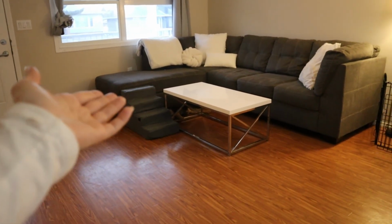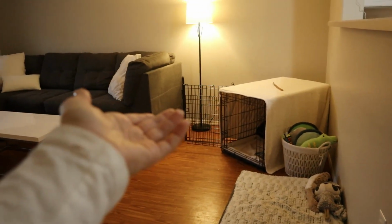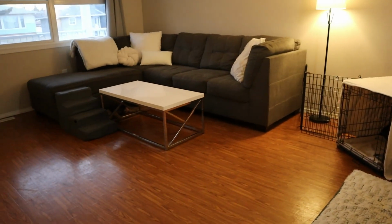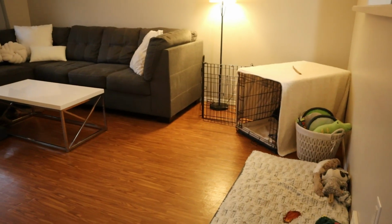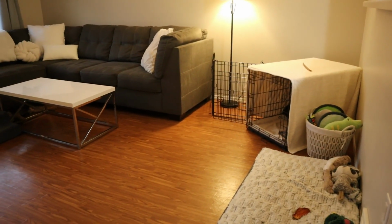He sits under the coffee table. He lays by the door with his stuffies. He does go into his crate with the door open. I just don't think it's going to be right for me to stick him in the crate with the door shut for hours and hours and hours.